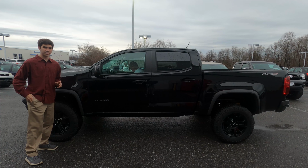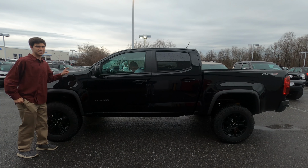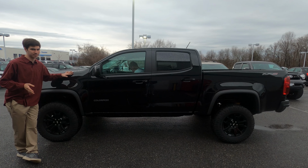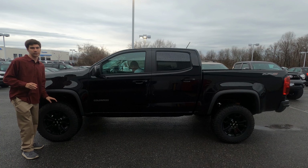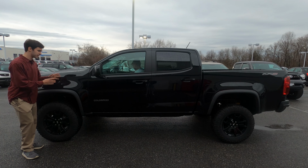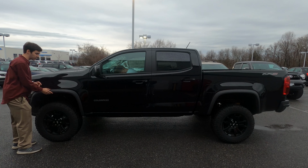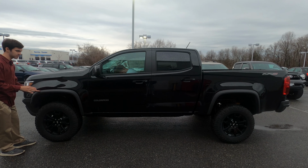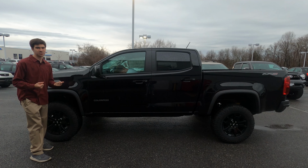Looking here at the side of the Colorado, the first difference you may notice between this and a regular Colorado is the ZR2 is lifted by 2 inches, which is going to give you about 9 inches of ground clearance. Another interesting fact about this compared to a regular Colorado is this has wider off-road tires. So the Colorado is actually widened by 3.5 inches. So Chevy added these little fender flares on the side to come out over the tires. So that's something kind of neat to know, that they are really making substantial changes to this truck.